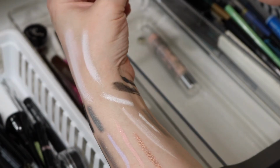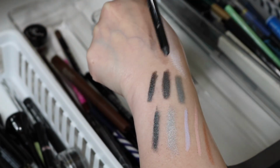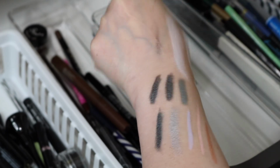Next up is this Buxom one in I'll Be Waiting. This is also a gunmetal. This is way creamier than the Jesse's Girl one, but this one's still creamy. It applies beautifully. I'm keeping this one.